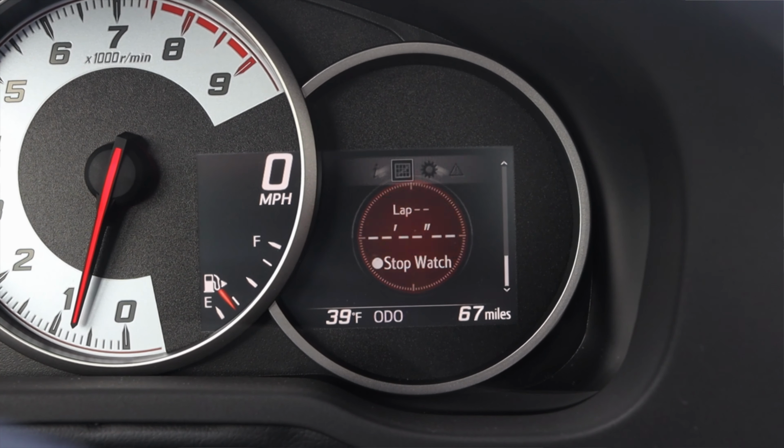So we do have a lap and stopwatch timer, really, really nice. I have my lateral G-force meter. I have my acceleration versus braking. I have sort of almost like an in-car dyno, which is kind of interesting. It's showing me what looks like a dyno sheet of power. Very interesting. And then I do have settings and messages.